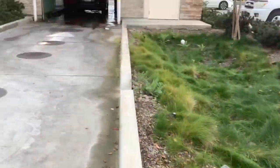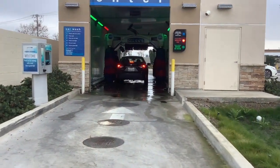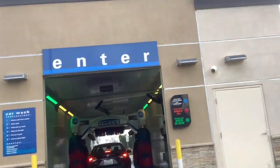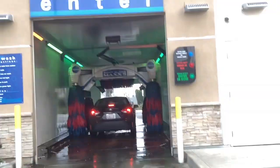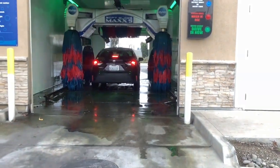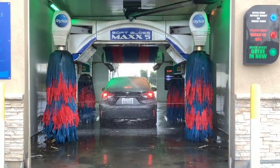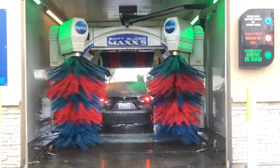Start the car wash now. So this is actually the express wash, I'm just guessing. A pretty good service. Yeah, but the rest is good. This is actually the first generation, I guess.